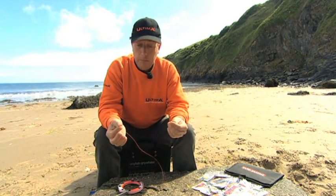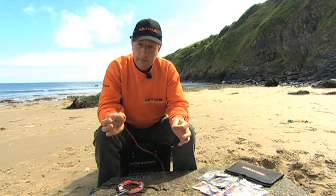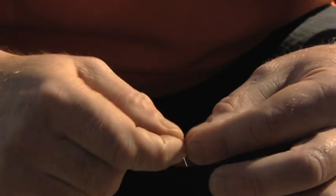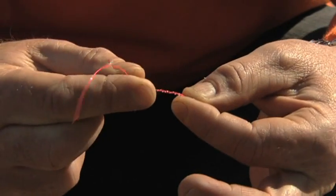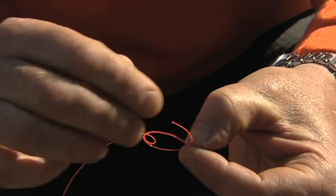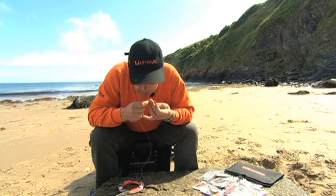Now this knot is another simple knot to tie. You get your line, which I'm using 30-pound Memorex red. I'm tying this to a 1/0 Camasan hook. What you do, you get your line, and you go through the eye of the hook, and you pull about 4 or 5 inches through, and then you wrap it around the line 1, 2, 3, 4 times, and then you lay it back over the loop that you've put through the eye of the hook, and then you come back through 4 times, 1, 2, 3, 4.